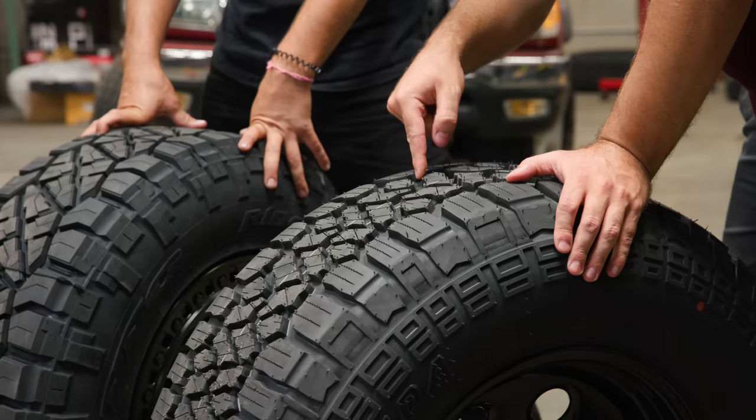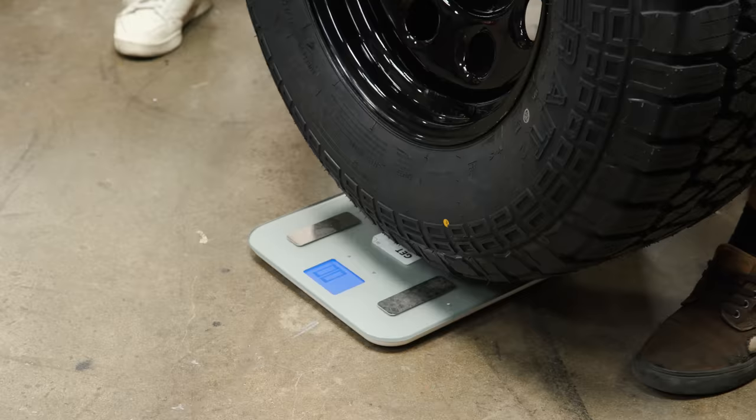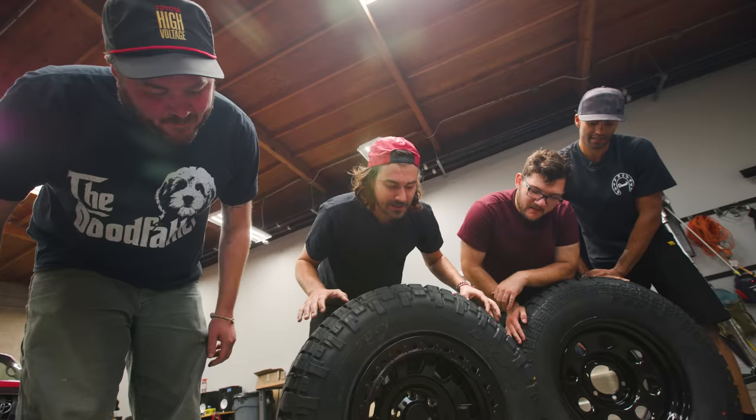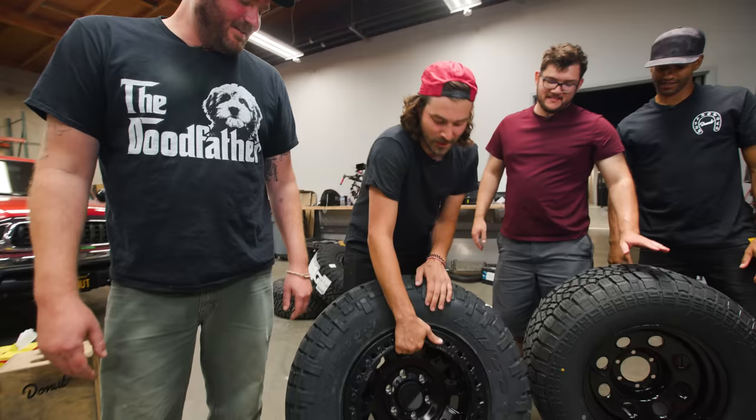Yeah, very similar chunk. The stock wheel and tire weighs 58 pounds. That's gnarly, dude. You're centered up. Oh my God. Ooh, 85.8 on the low truck. Oh my God. 95.9. Wow. 100 pounds a corner. 96 pounds. Holy crap. That is so weird. This feels backwards. This is so weird.